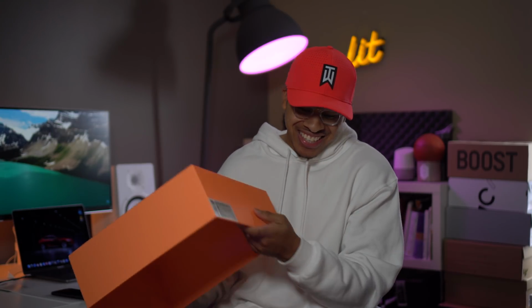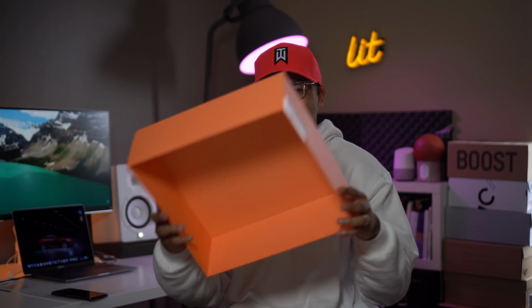Yo. Sneaker of the year. Beautiful boxing. Got the little hints right there. I'll put that right there. Shout out to StockX. Appreciate StockX for always making sure that you got legit shoes for a decent price. You know what I'm saying?